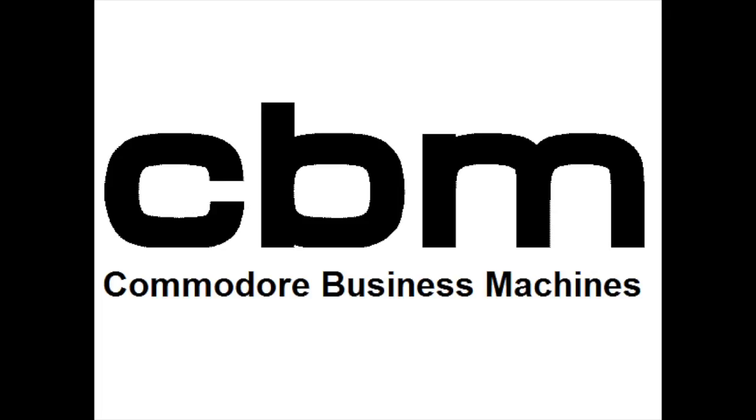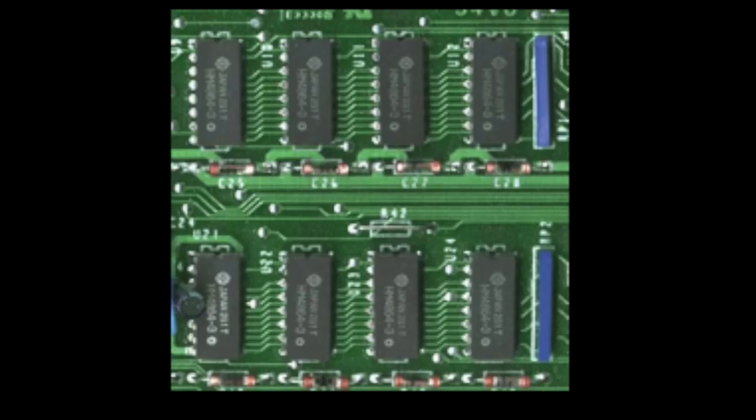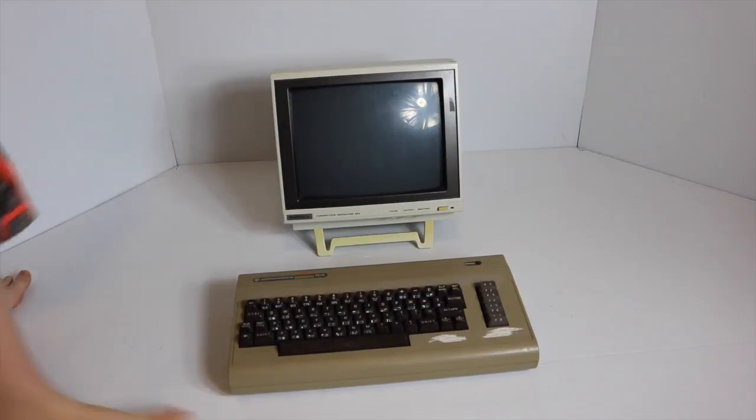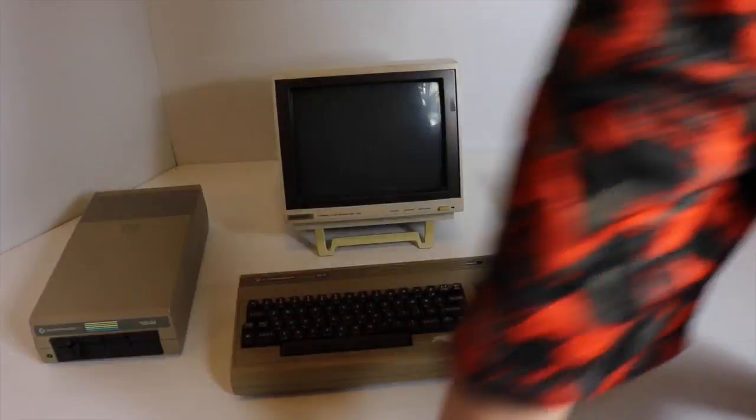Released in 1982, the Commodore 64 was the sixth home computer created by Commodore Business Machines. It is an 8-bit home computer powered by the MOS 6510 processor paired with 64.5 kilobytes of RAM, hence the Commodore 64 name. It holds a Guinness World Record for the best-selling home computer ever with 17 million units sold. It released with a price tag of $595 in 1982 or $1,481 in 2016.